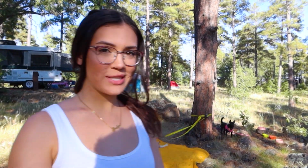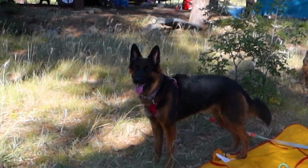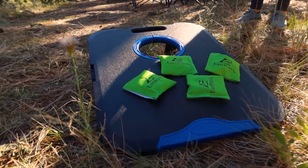where we put what. Okay, so first we set the puppies up here. We have Phoenix and Stutzy over here. Say hi, guys. Good girl. And then over here, we set up glow-in-the-dark cornhole. The other one's right over there.